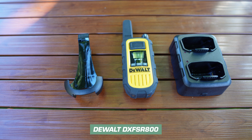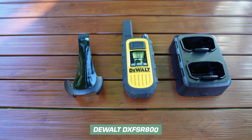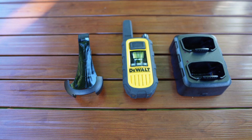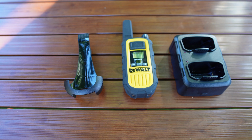The DeWalt DX-FRS 800 has made a name for itself even in the outdoor world, not just at the tool store. Normally, that comes as a 2-pack, but my friend took one. A 2-pack sells for $150 and includes the radio, these holsters, and a dock, as well as a charger, also stolen by a friend. Some friend that is.